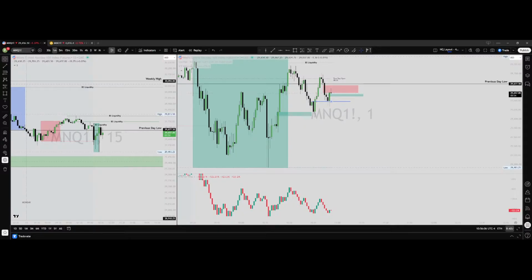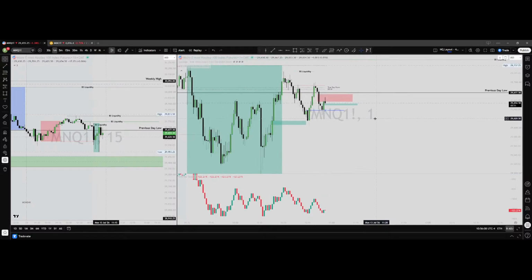Then there is this 1 minute BPR. My only issue is this liquidity was not swept. Can look for longs, but no reason for me to take longs. Other than 1 minute structure, I do not have anything supporting longs.